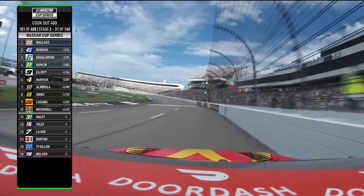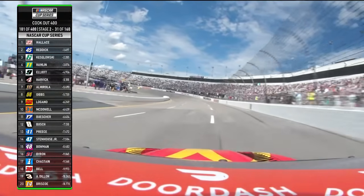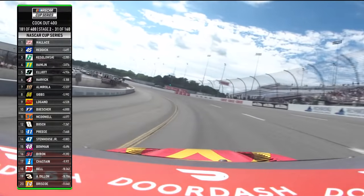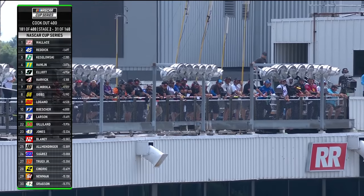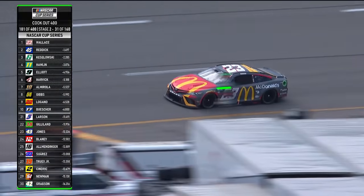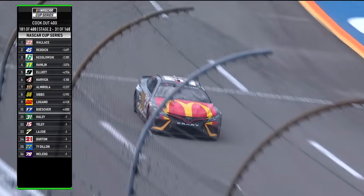Bubba Wallace's normal spotter is Freddie Kraft. Today he's got Trey Poole up there because yesterday Freddie Kraft's father, Tommy, passed away, and Freddie is staying home for the weekend to be with the family. Bubba Wallace actually put Tommy's name over the window on the driver's side, so it says Tommy Kraft on the driver's side door, honoring Freddie Kraft, his spotter's late father.